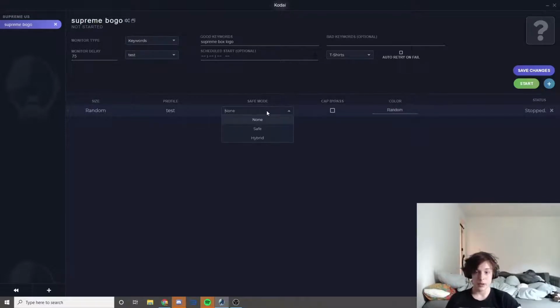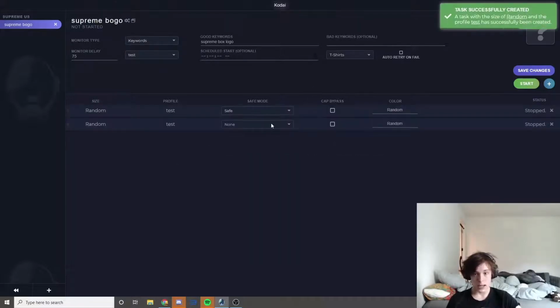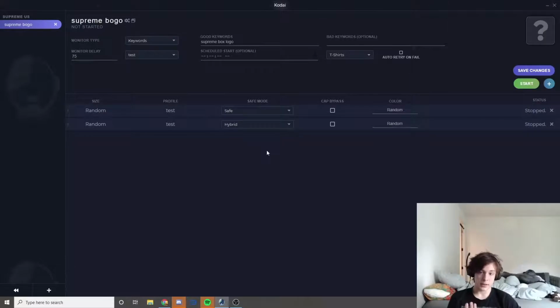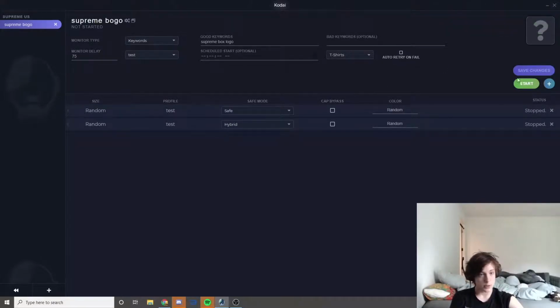For safe mode, you want to run a combination of safe and hybrid. So let's say you have 2 tasks, do 1 on safe, 1 on hybrid. Some releases safe works better, some releases hybrid works better, but I usually run half my things on safe, half my things on hybrid. This is exactly how you want to set up. Make sure you hit save changes before you start anything. Now that you have everything set up, all you need to do is hit start.